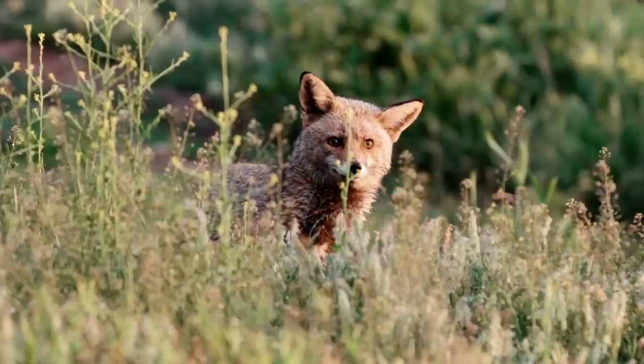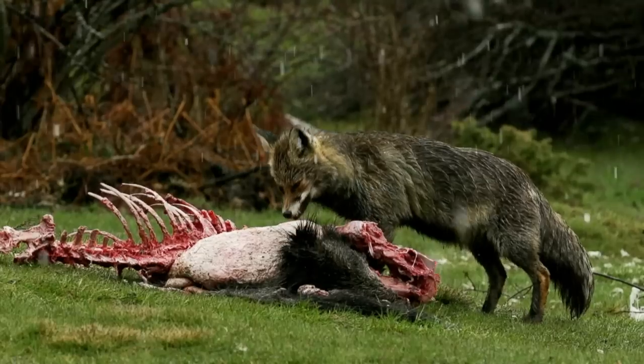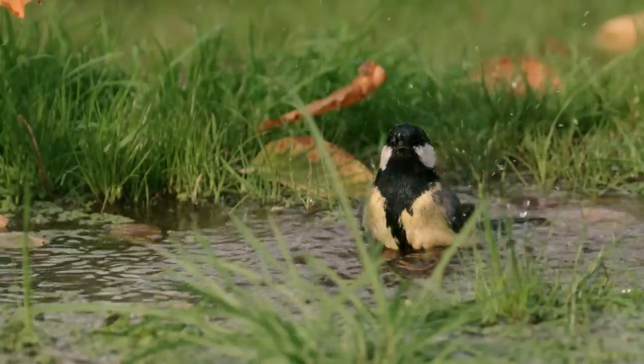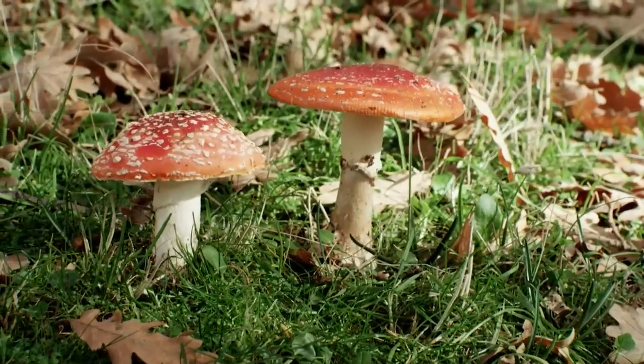The Mediterranean Basin is located in one of the planet's temperate zones. The subtropical climate makes it cold and wet here in winter, hot and dry in summer, and mild and rainy in autumn and spring.